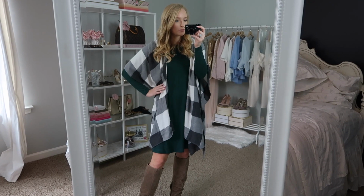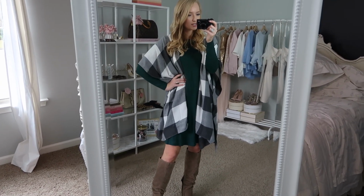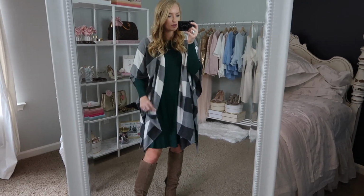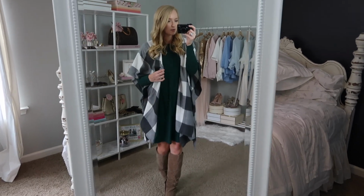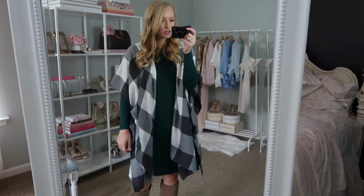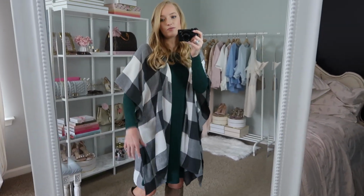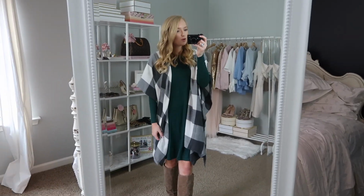And if you want to kind of frame your figure a little bit more, don't be scared to just throw a belt right over all of this. That's how I styled it in my fall Target haul, if you want to see how that looks. But I really think it looks good both ways, so here it is without the belt. This poncho does have armholes, unlike a lot of ponchos where they just kind of fall over, so this one's not going to move around on you a lot, which I like.